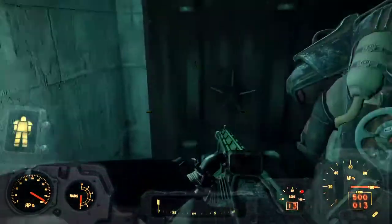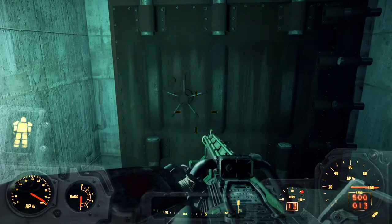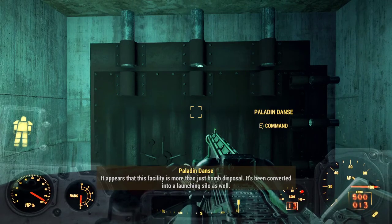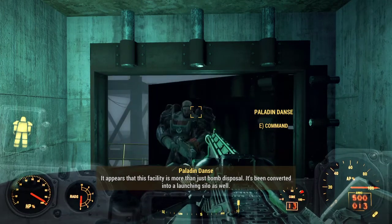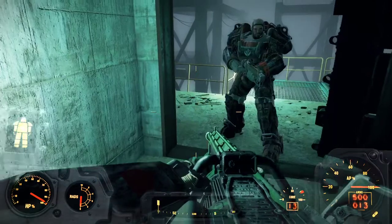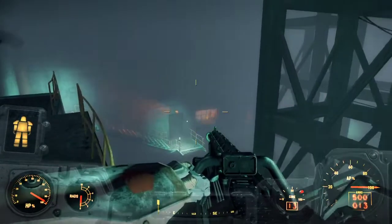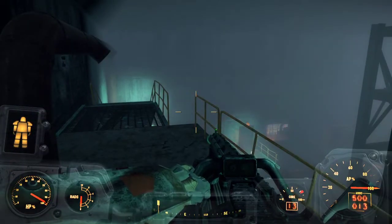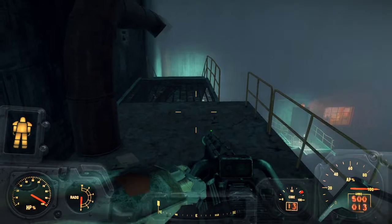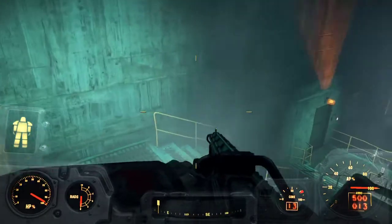Okay, so it's more than just bomb disposal. It's been converted into a launching silo as well. Yeah. Which is what I was saying. They were trying to convert it to a launching silo, but they just had problems.